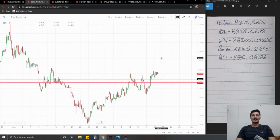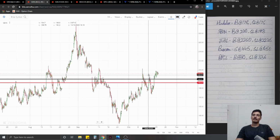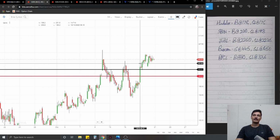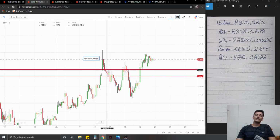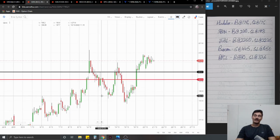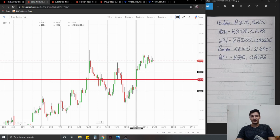Moving on to the second one, SBIN. Similar to Hindalco, we had a higher high higher low formation, but microstructure was of lower low lower highs, but that too has been broken now. If you see, this lower low lower high has been invalidated with the strong higher high swing leg. So it only makes sense to go for a long trade at the nearest supply turn demand zone at 200, psychological support as well, stop loss at 198, and ideal targets 1% on the upside.